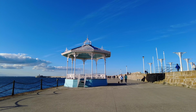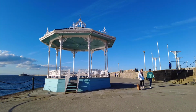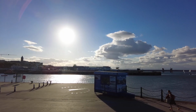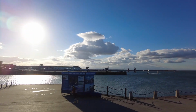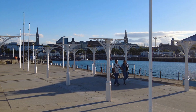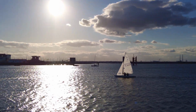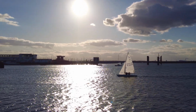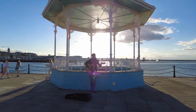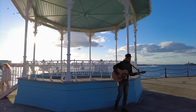And yes folks, that is a bandstand in front of us. I've never actually seen any events taking place here, but I'm sure that they do have them, more likely in the spring and summer. And it looks like I spoke a bit too soon. We do actually have a performance here at the bandstand this evening, care of Stephen.